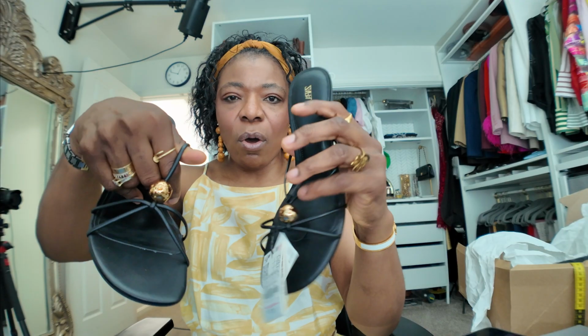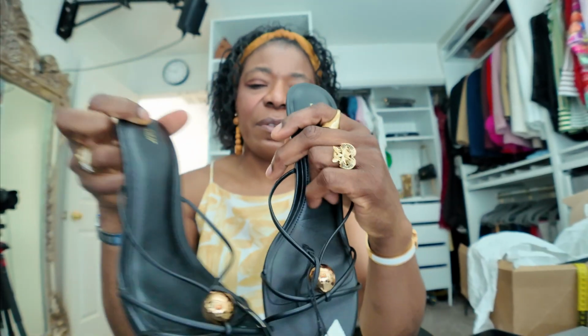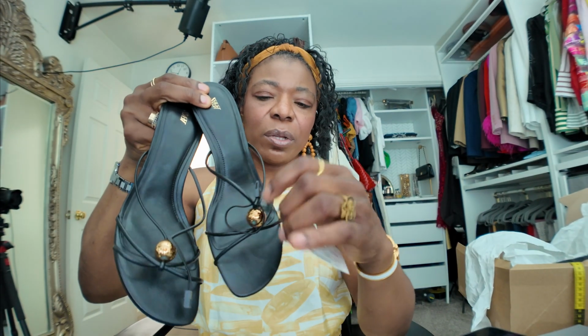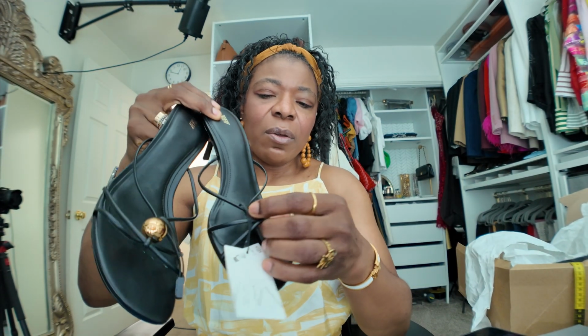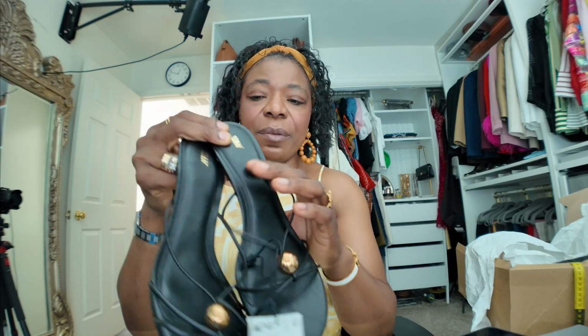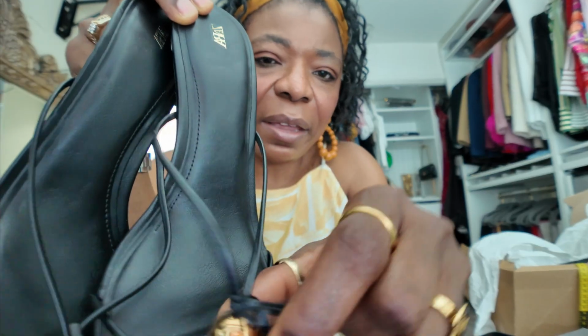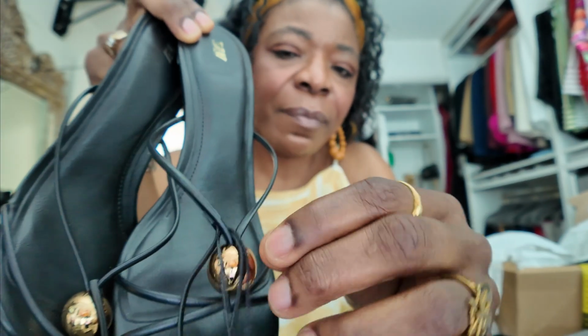And it kind of brings your feet in, except that all of this is plastic. It's not leather. And I wish that when Zara does stuff like this, especially charging this kind of price, I'm not sure how much leather will cost for this, but I don't think it should be that bad where this shouldn't have been in leather. So that's this. And it has this gold-like metal ball right there.